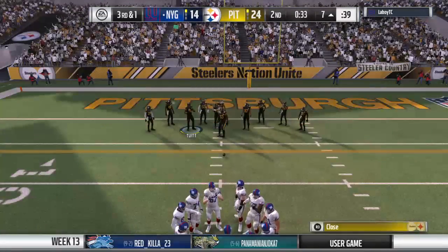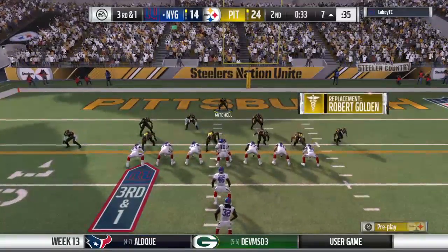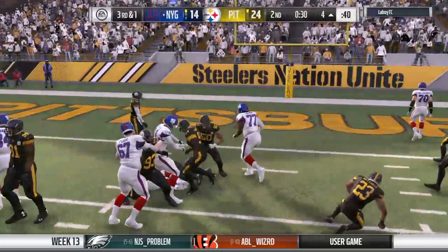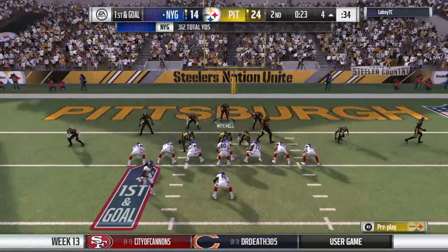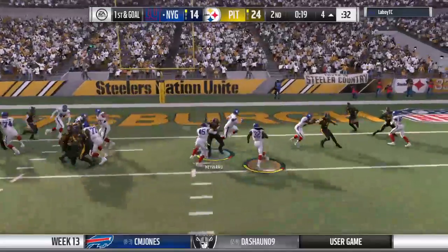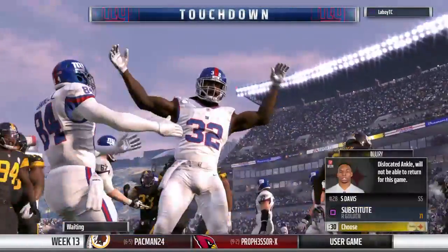And the next snap coming inside the red zone here. Now a run with fullback Johnson. And he's able to pick up the first before he's brought down inside the 5 at the 4. 3rd and 1, who are you going to call? Not the scat back. You go with the big man. Hand him the ball and let him get up. And he is in. Touchdown, New York.